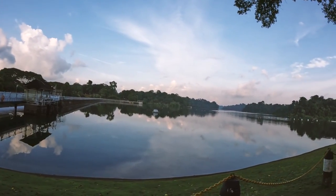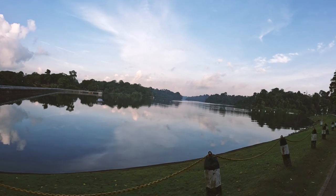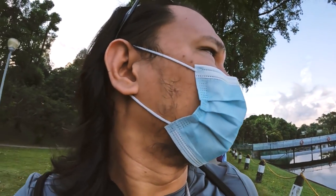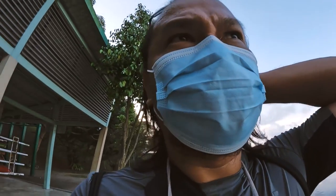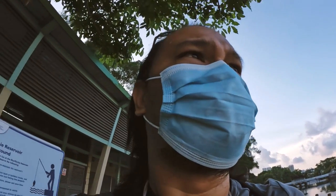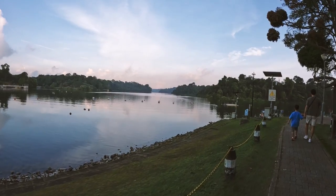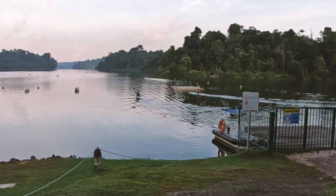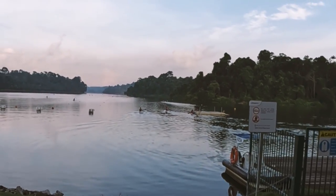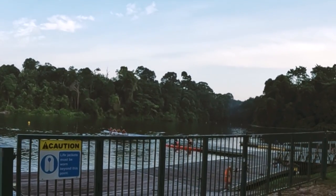Look at that view. Amazing. Cool view to wander around. So the first part of MacRitchie Park, guys, is where you can see people racing for kayaking or practicing. So I'll zoom in so you can see them kayaking. So really enjoy. And over there is the mini rainforest or the nature reserve, guys.